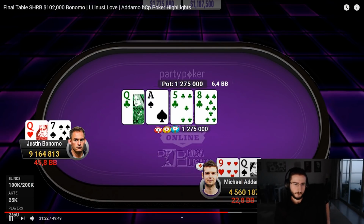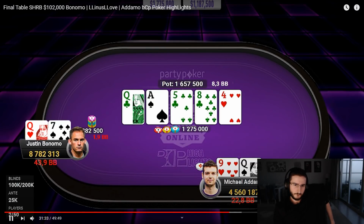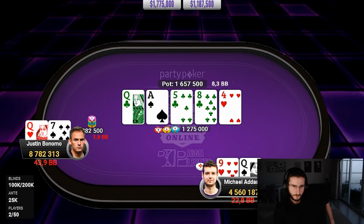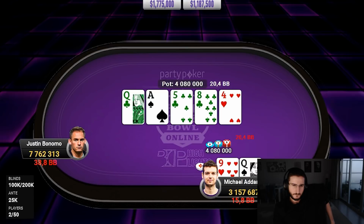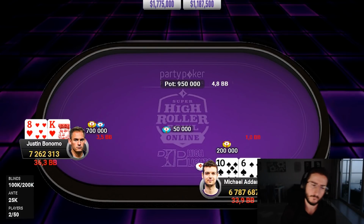I just want to fast forward here because he's always check calling. Check check and check check. No, we see a value bet for a quarter pot. But Bonomo is going to run... Ooh. We see the value raise there. Man. Some bare value raising. Have to see 10-6 suited being a fold here in position.